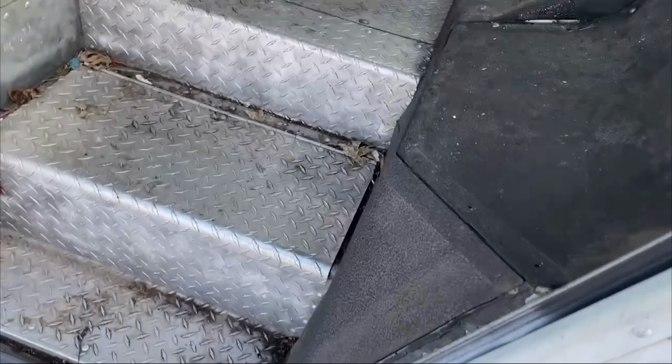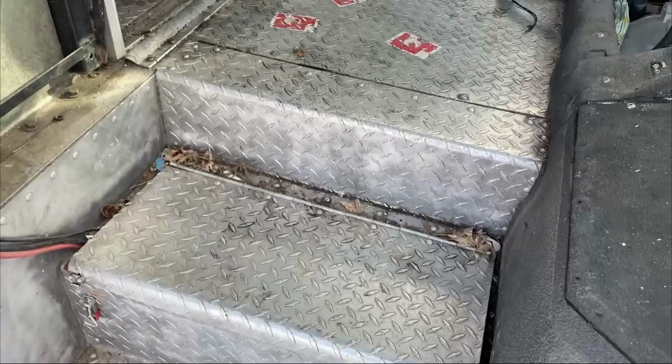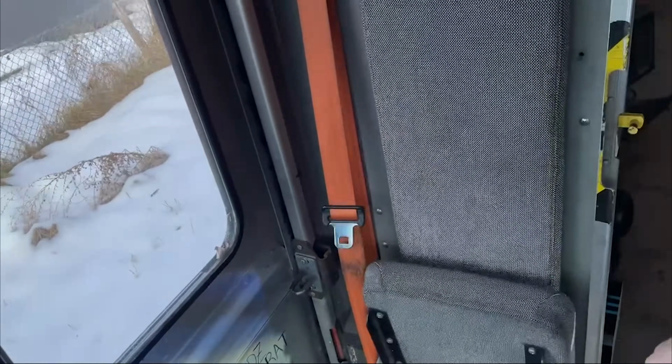Okay, so as we're coming up in the truck here, this is where the batteries are kept. I've had them disconnected since I've had this parked, but I won't be surprised if I need new batteries by the time this thing's running. Still have this cool passenger seat. Somebody can ride with me. We'll get into the back in a minute.